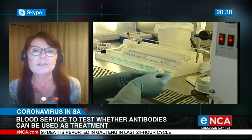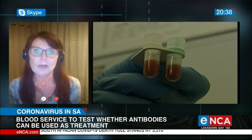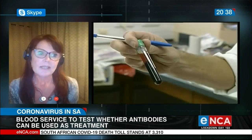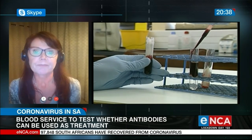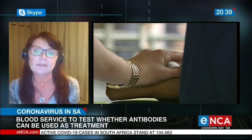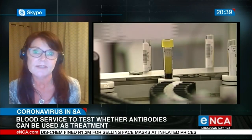Can anybody donate their blood, or is there criteria they must fit? Not everyone can donate. There are definitely eligible criteria. So the first one is primarily that they have to have been positive for COVID-19 with an RT-PCR test in the past, and then of course recovered and had 28 days symptom-free. Then they need to be between the ages of 18 and 65, weigh at least 55 kilograms, and have never been pregnant before. And then finally, they have to meet the normal donor criteria. So they need to be in good health, they need to have good iron levels, and they need to have lived a good, safe lifestyle.